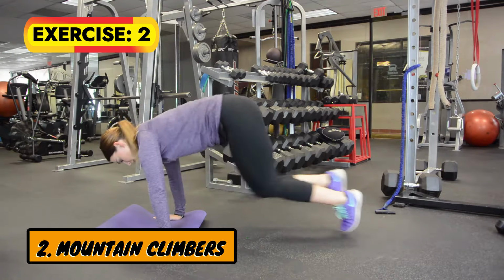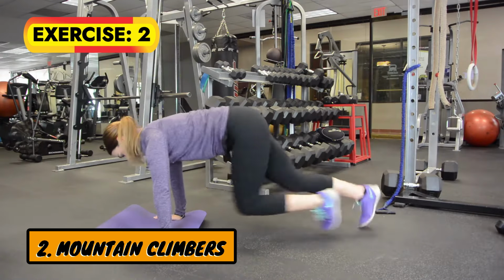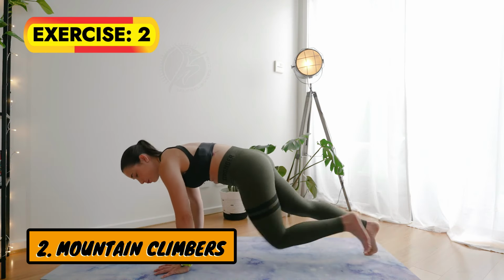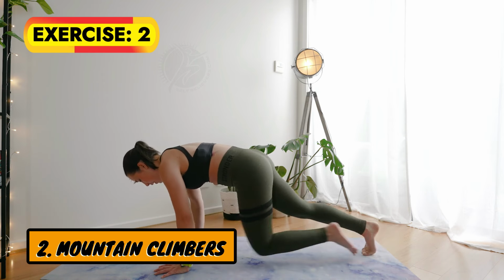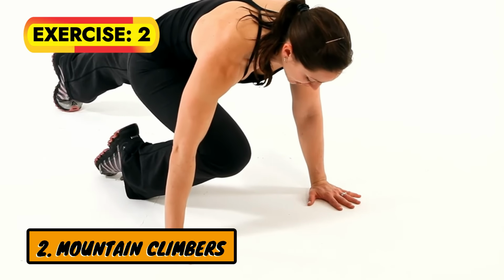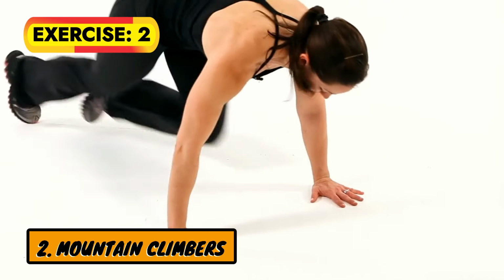If you're just starting out, go slower but stay consistent. As you build stamina, push your speed and shorten the time between each knee drive. Want to make it more intense? Try crossing your knees toward the opposite elbow to activate your obliques, or pause for a beat with each knee drive for an isometric challenge. Mountain climbers are a cardio powerhouse and one of the fastest ways to build sweat, burn calories, and chisel your abs. Let's keep climbing. 3.